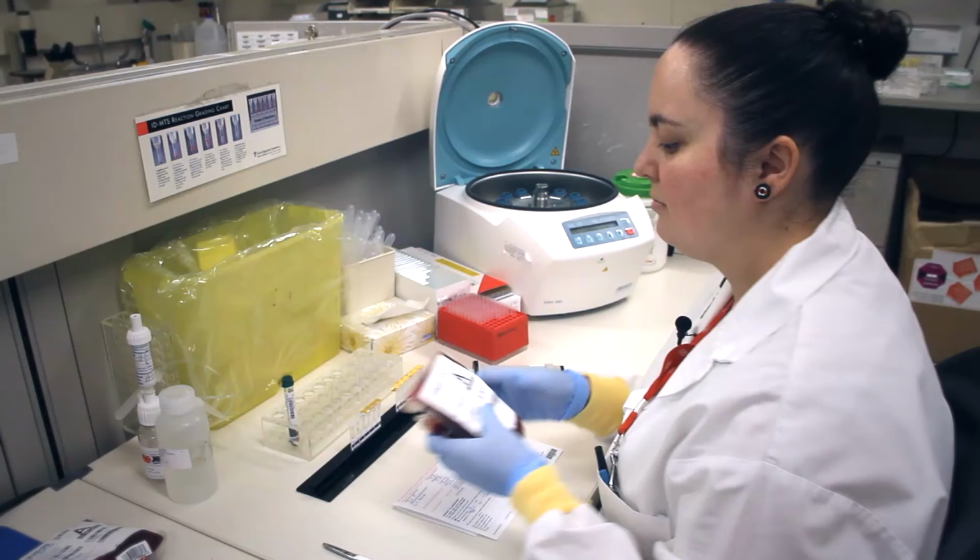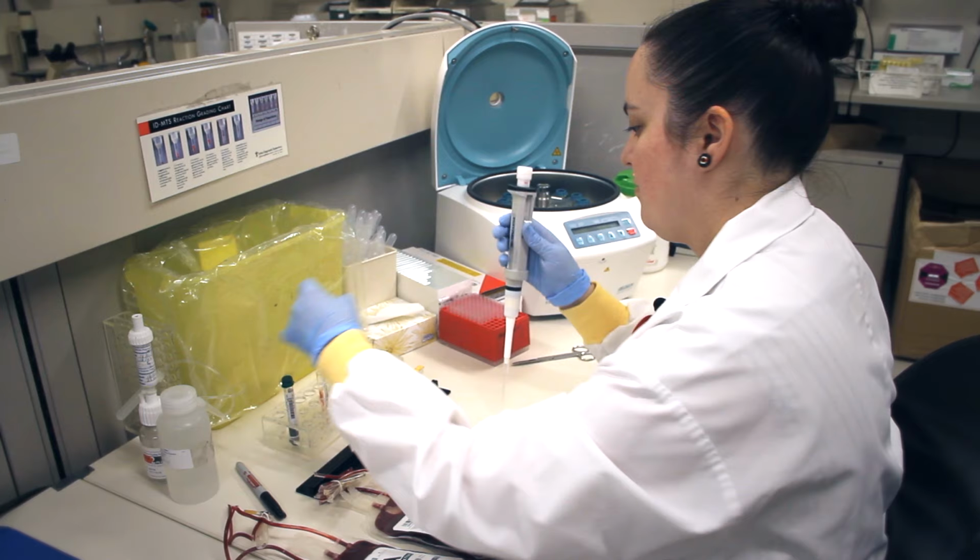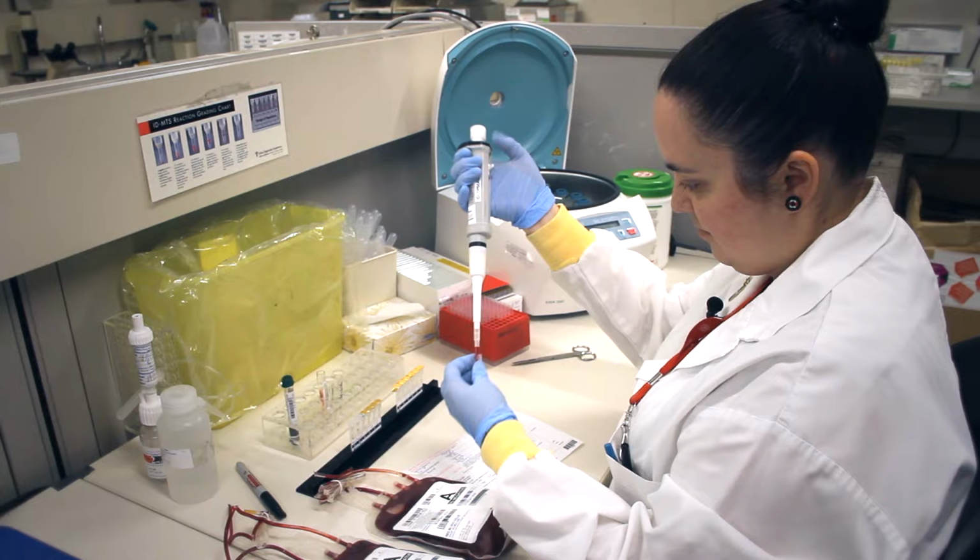Hi, I'm here in the Blood Transfusion Laboratory with Krista, who's a Senior Medical Laboratory Technologist. She's here to tell me all about cross-matching. What is it? So cross-matching is a test that we perform to make sure that we're matching the donor blood to the patient and that we're not going to cause any adverse effects. We're basically matching the red cells from a donor with the plasma from a patient. Oh, wow. I never knew that.